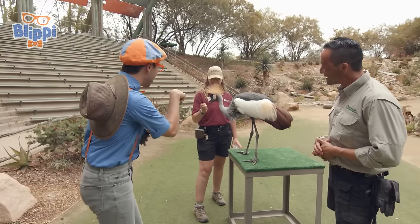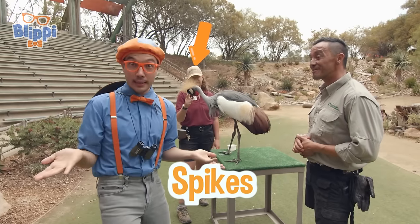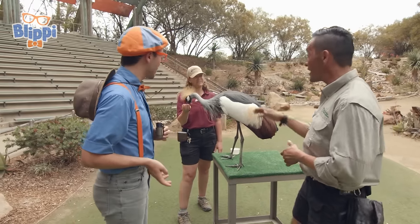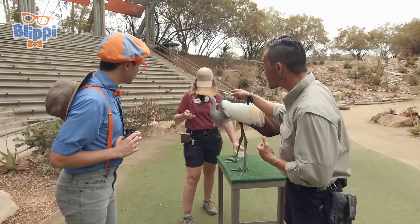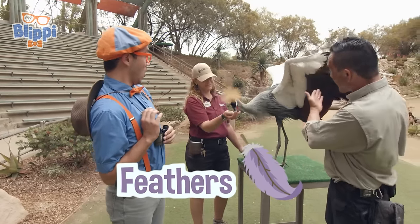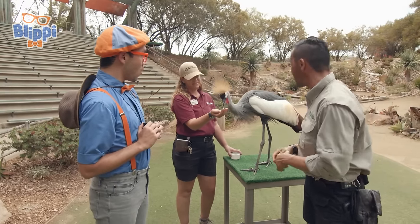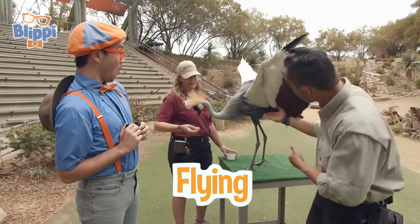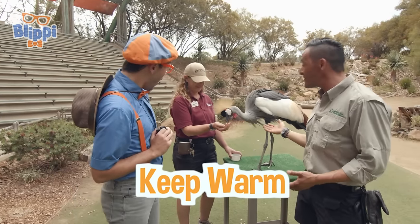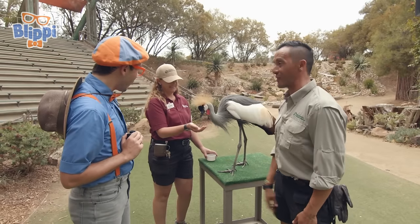Whoa, and what's that on their head? It looks like spikes, like an echidna. Yeah, a lot of people think that, but those are actually tightly woven feathers, so they're not sharp at all. Just like that big, beautiful wingspan, every feather is modified for very specific things. She has feathers for flying, she's got feathers to keep her warm, she's even got feathers to attract a mate, but those feathers are a good symbol that she's an adult crown crane.